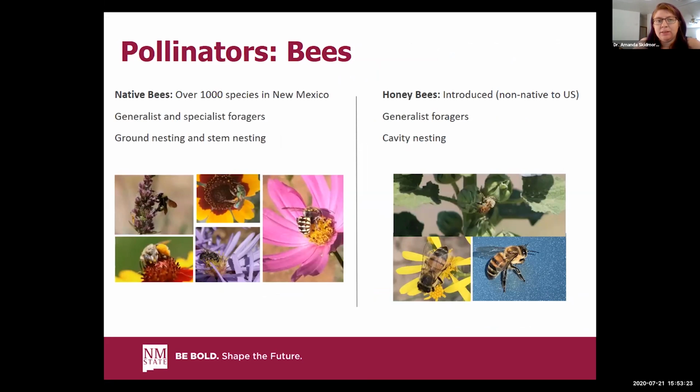So we've talked about this before, but New Mexico has over 1,000 species of native bees. Some of them are generalists and some of them are specialists. Some of them are going to be ground nesting and some of them are going to be stem nesting. And in New Mexico, we also have a lot of honeybees. And these are also called managed pollinators because they are managed by us. The colonies are set up and we're responsible for their management and upkeep. So we have both groups of bees in New Mexico that we need to think about when we think about management practices in our gardens.